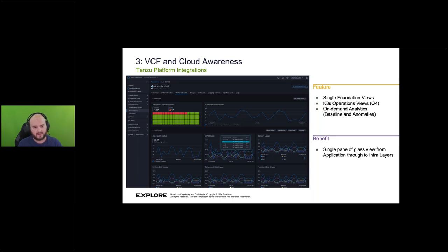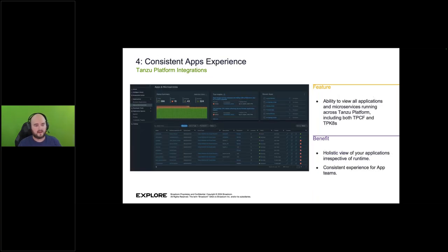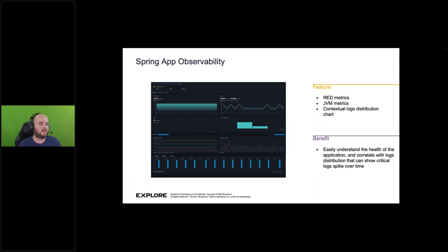But definitely check, we're doing a lot of work to have that holistic infrastructure view be available. Again, you're going to have that consistent app view where you see apps for Cloud Foundry and Kubernetes both within the same view. And this is where some of the view I couldn't quite show, but we're getting some additional. If you have Spring applications, you can get those RED metrics, JVM metrics, kind of similar to what you'd see in app metrics within the platform today, and then have that be aligned with logging as well that you saw within the platform. So additional data coming out of the platform there to really help out.